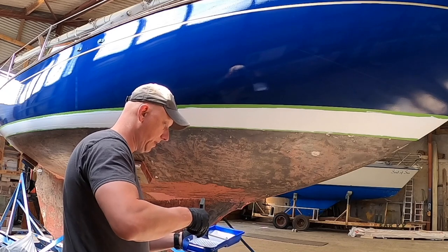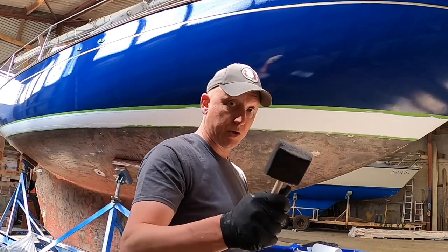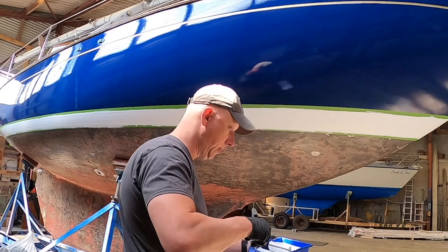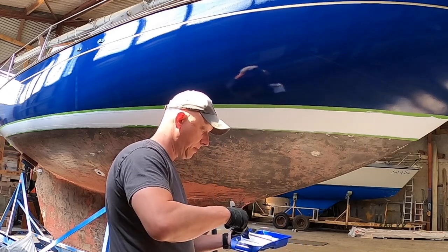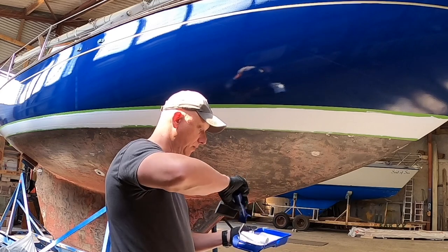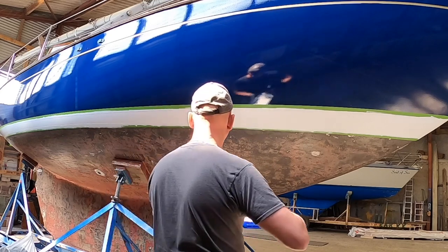And again, I'm using a foam brush for tipping it off. I think you can also use a hairbrush, it doesn't matter, but I had good success with the foam brushes, so it worked pretty well for me.